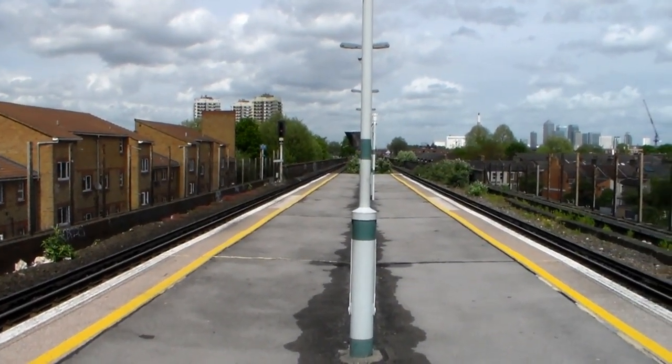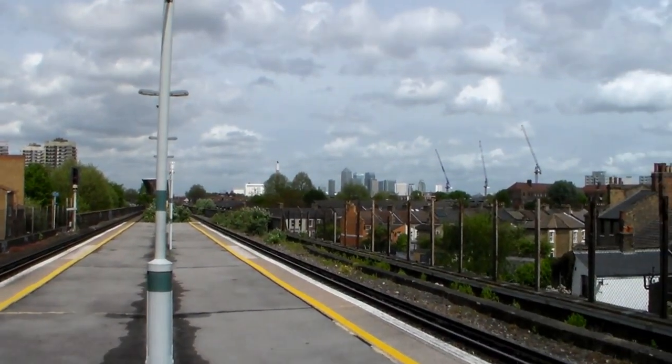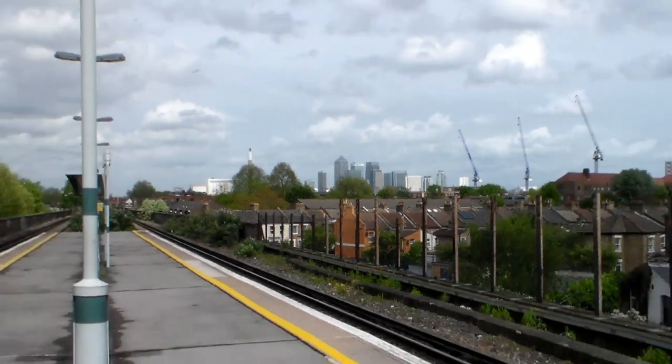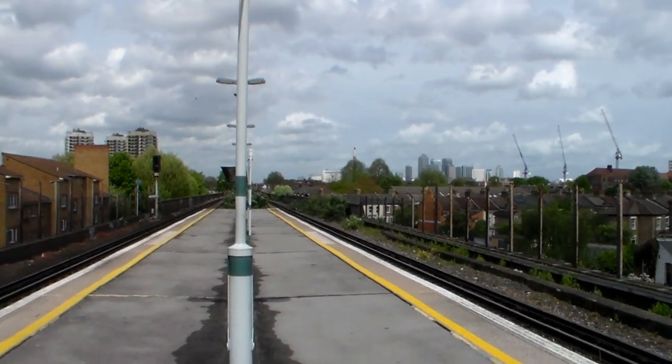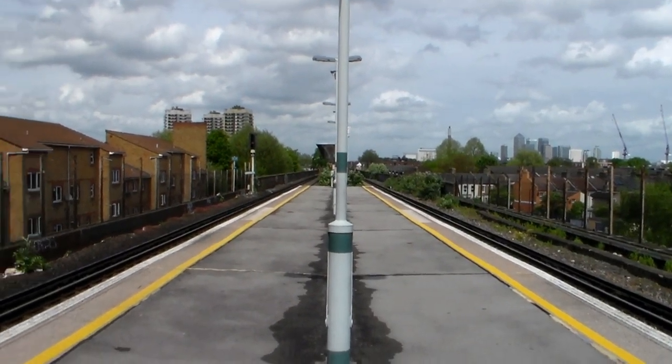Did you just say office hours with Canary Wharf in the background? Yeah, as you can see, Canary Wharf's just over there. That is Queen's Road, Peckham. Sorry, not Queenstown, Peckham. You slip.